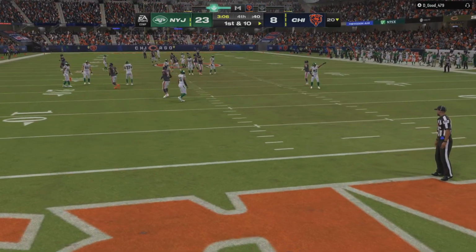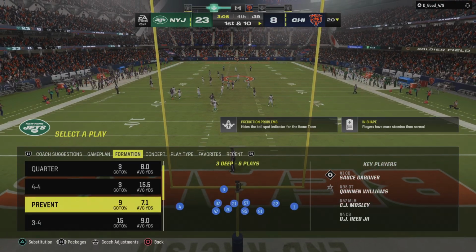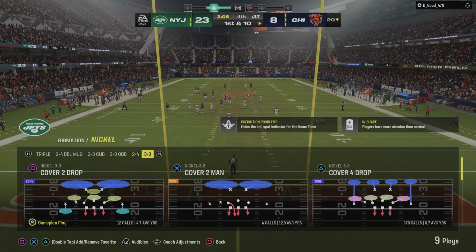And this one hits at the one, continues on into the end zone for a touchback. At their own 20-yard line.